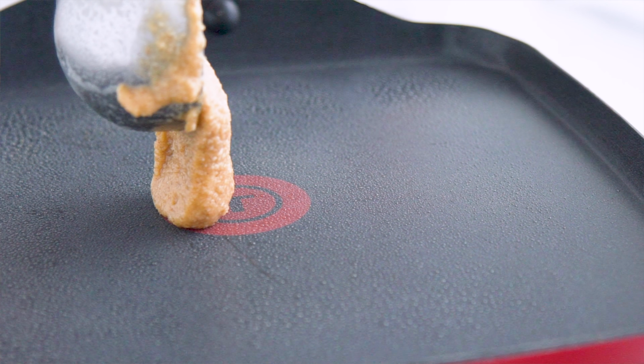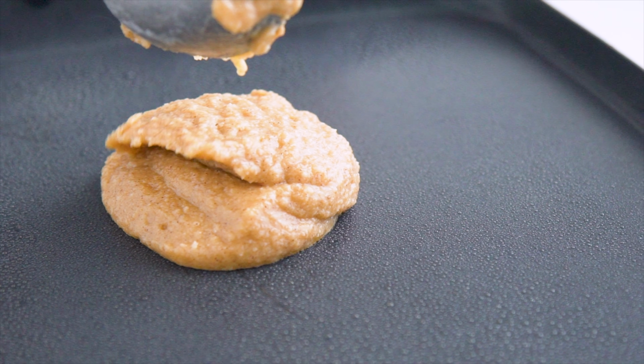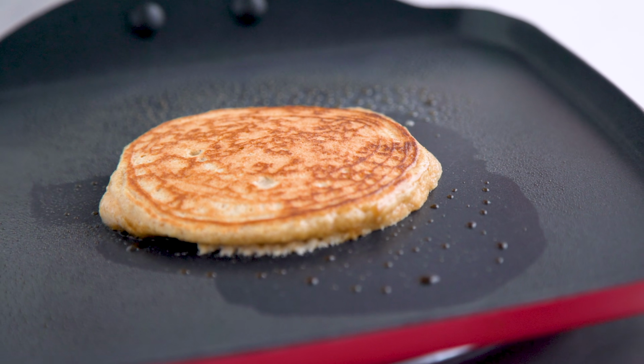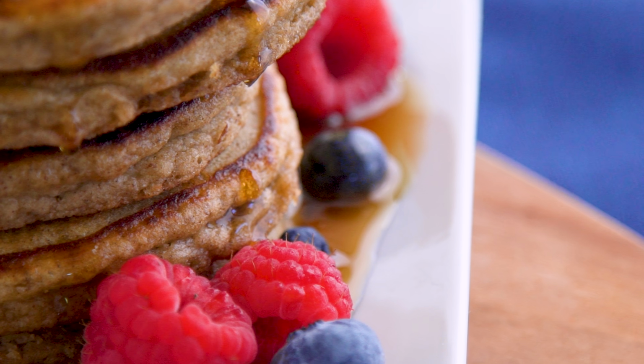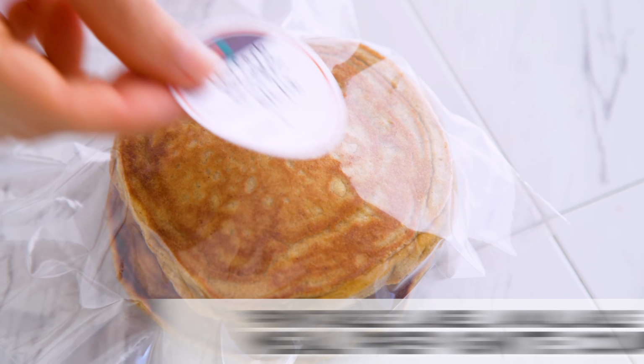Preheat your pan over medium heat. Add a 1/4 cup of batter, or I like to use an ice cream scoop, and cook for 2 to 3 minutes. Flip and then finish them off on the other side. I love almond flour pancakes. They're filling, fluffy, and totally satisfying. They'll last 3 days as is in the fridge, or you can freeze them.